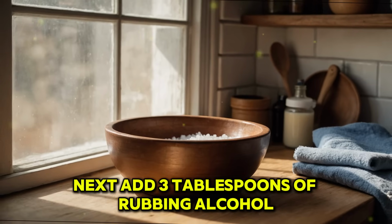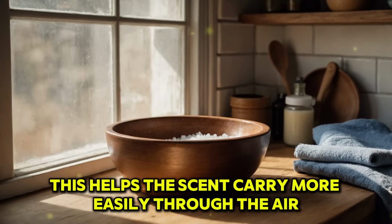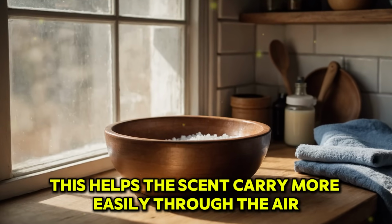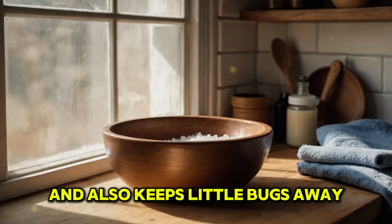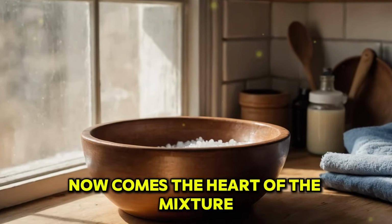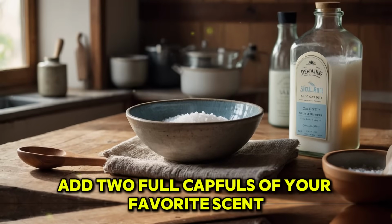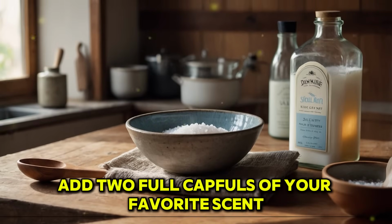Next, add 3 tablespoons of rubbing alcohol. This helps the scent carry more easily through the air and also keeps little bugs away. It's a practical touch with a powerful effect. Now comes the heart of the mixture, fabric softener. Add 2 full capfuls of your favorite scent.